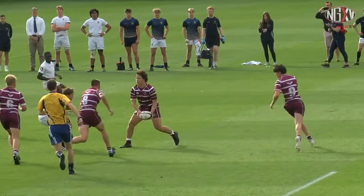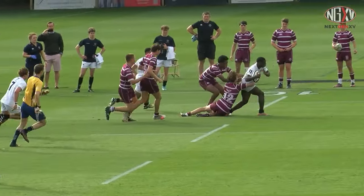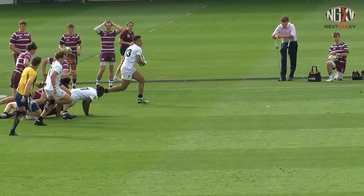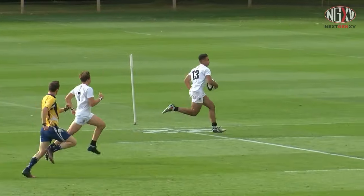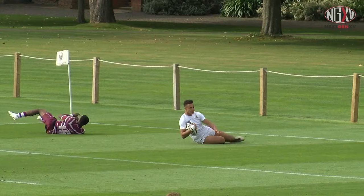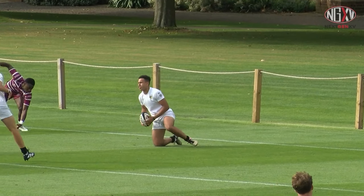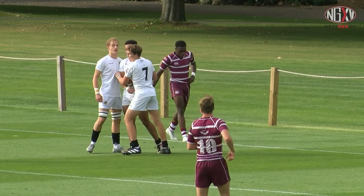They scorched away, seizing on the loose ball, as Wada offloaded to Kayada. No one was going to catch him. Again, it was a terrific Coburn conversion to put his team 14-5 in front.